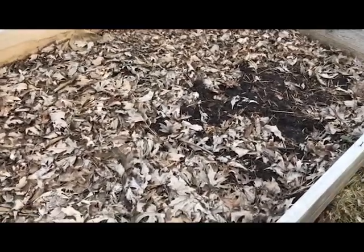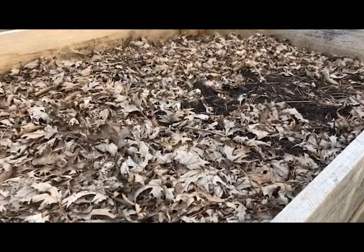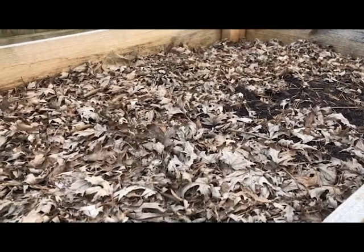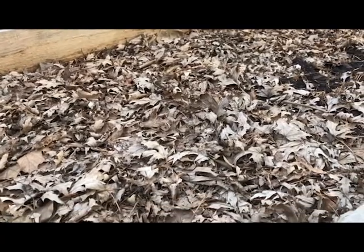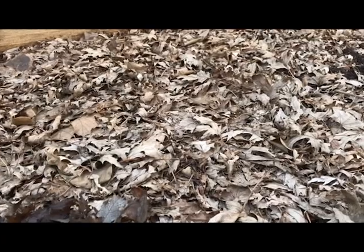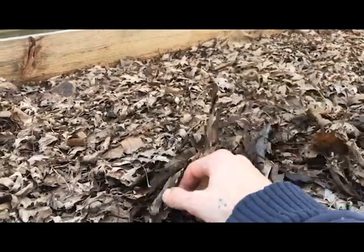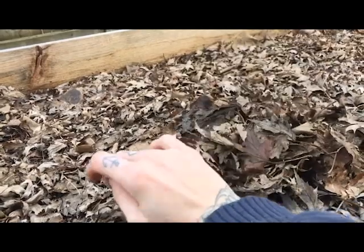This bed last year I tried to grow beets and spinach and cherry tomatoes in it. The spinach did good. The beets did terrible. And the cherry tomatoes tasted like the cherry tomatoes from the grocery store, so there's nothing spectacular about growing cherry tomatoes. I don't know what I'm gonna put in this one this year. We'll figure it out.